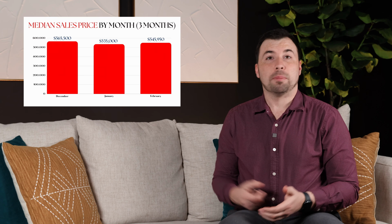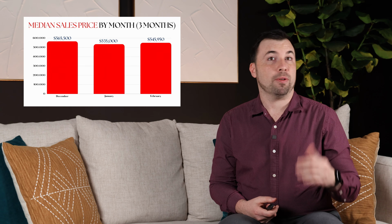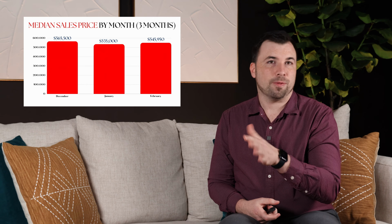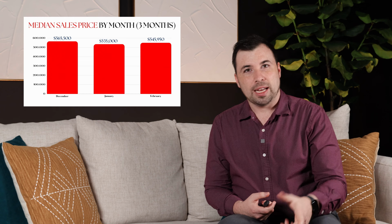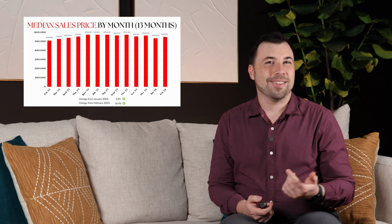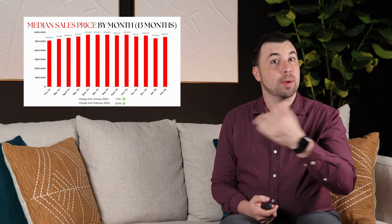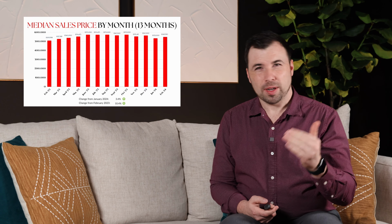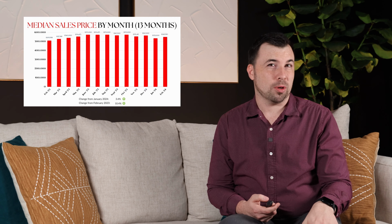Taking first a look at the median sales price for single family homes here, we can see we're actually back up a little bit. We went from $535,000 in January to let's just say $546,000 for February. So inched up $11,000. That's good news for those owners out there. Now, if we take a look at where we have been over the last 13 months, we're not quite back up to where we were, but we have come up a little bit, which is good news. And probably going to see that trend potentially continue as our inventory remains so low, which we'll get into in just a moment.